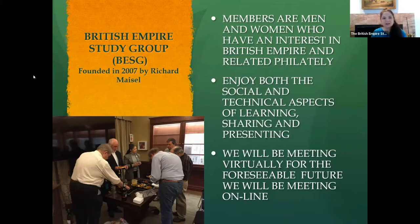For those of you who have not joined us before, we are a bunch of philatelists who enjoy the British Empire. We like the social aspects and we like the idea of learning and presenting. So we will be meeting virtually for the foreseeable future, and that's because our home at the Collectors Club is in transition.